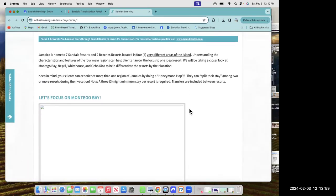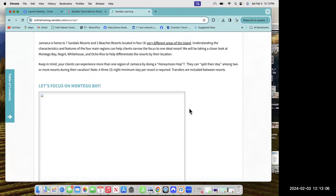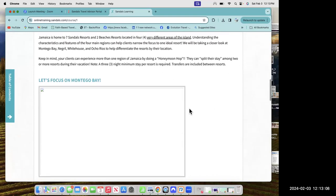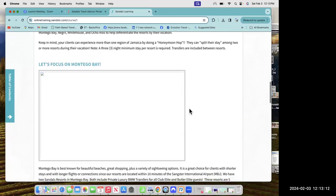Understanding Montego Bay, Negril, Whitehouse, and Ocho Rios is to help differentiate them by their resort locations.